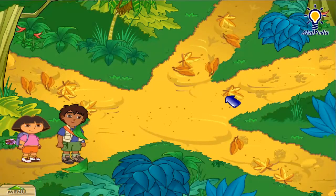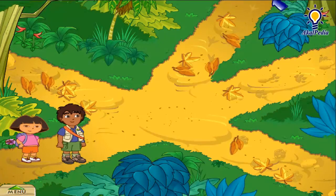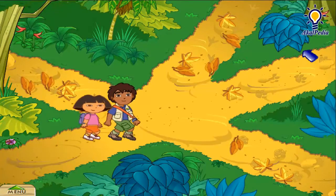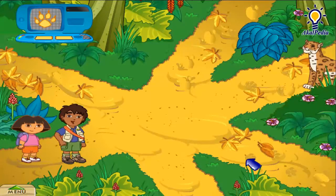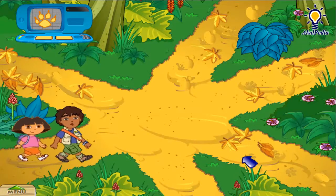Mira, look! Can you find the paw prints of the maned wolf again? Muy bien! Those are the correct paw prints. We have to go on and reach the river. Can you find the paw prints of the maned wolf again? No, that's a jaguar. Click on the trail with the paw prints that match this one. See, those are the paw prints of the maned wolf. We have to go on and reach the river.